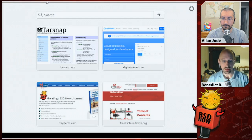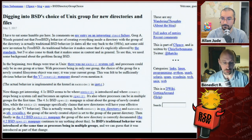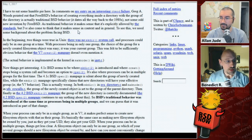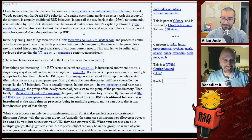And the next one that we have this week is digging into BSD's choice of Unix group for new directories and files. So this one is from the University of Toronto. Yes, this is Chris Siebermann. We've covered his work before. Siebermann, that's a German name actually. Okay. But yeah, he's written quite a few different articles that we've talked about over the years.